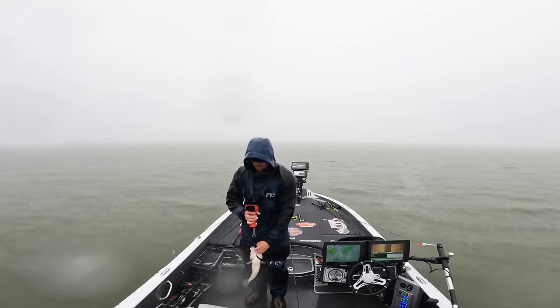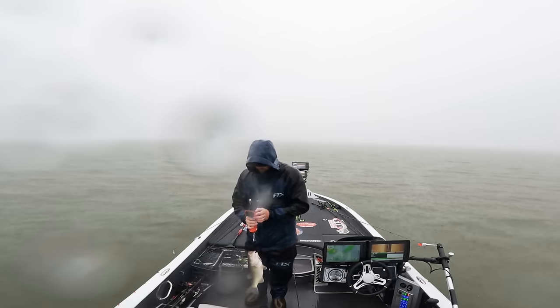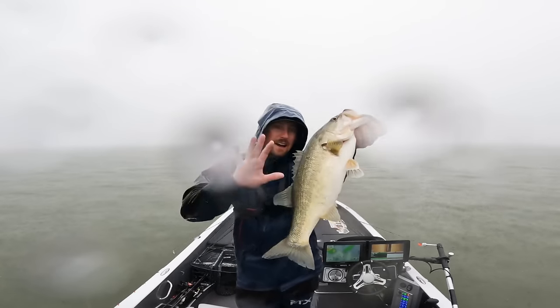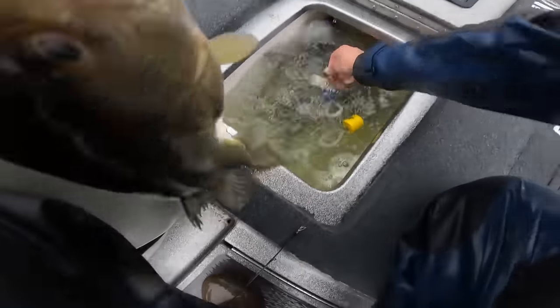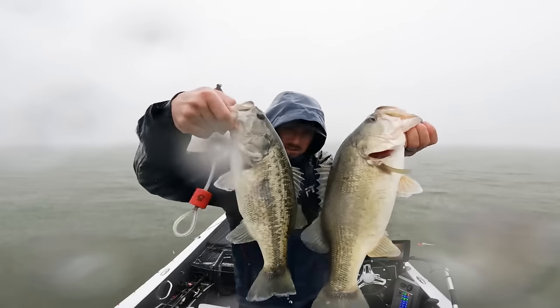We got a cull of 198. 248. That culls that last one we caught. Number 5. Culling out number 5. There's the cull.